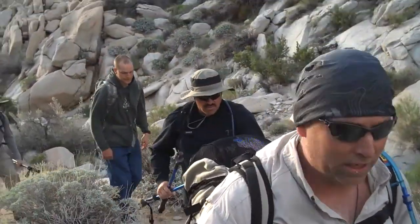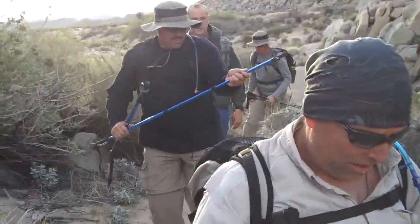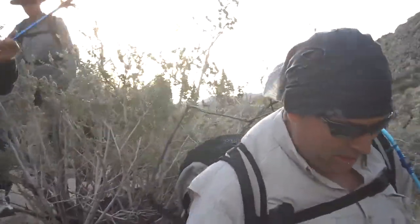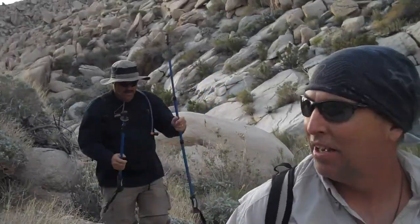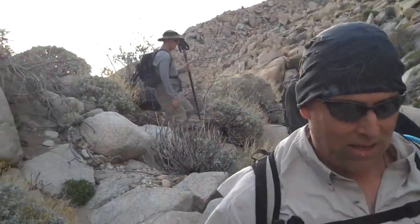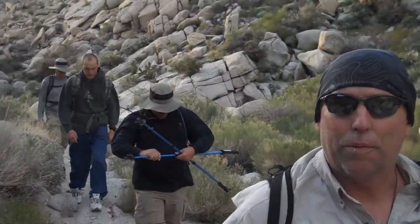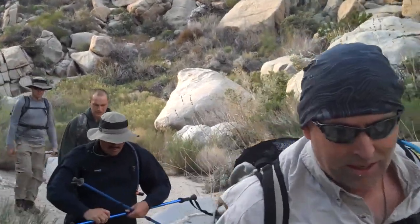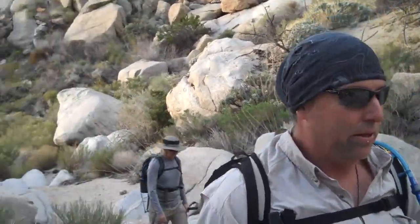Well, it's about 7:20. We're just now starting up the makeshift trail. Hear the wind ripping in the background. It's going to be windy today. The key to making it on this trek is to keep the cairns in mind and look for footprints in the sand. I've also got it on my GPS, so worst comes to worst, we can just stop and check our route on the GPS.